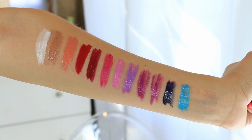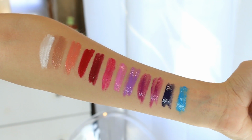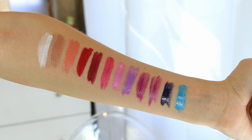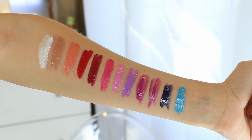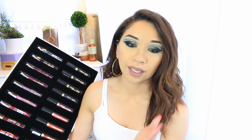So let me go ahead and show you the swatches for the lip glosses. For the lip glosses, it even comes with a white one. There's a white, a nude, a pink, a red, a burgundy, hot pink, light purple, medium purple, darker purple, shimmery purple, dark purple. There's so many purples. That's my favorite color. That's perfect. And then a sky blue lip gloss.